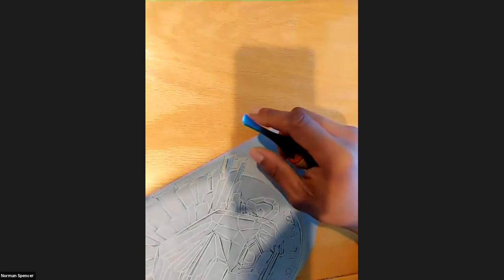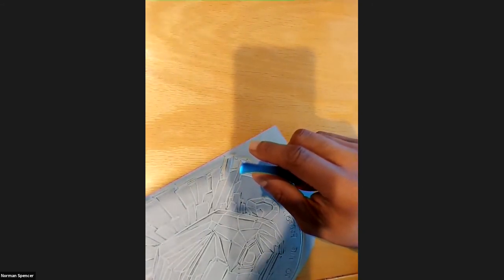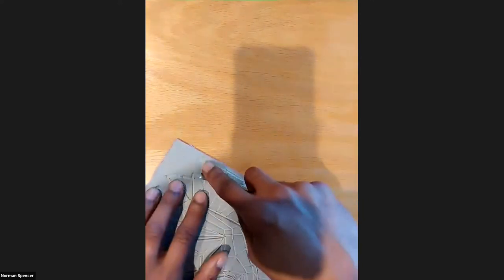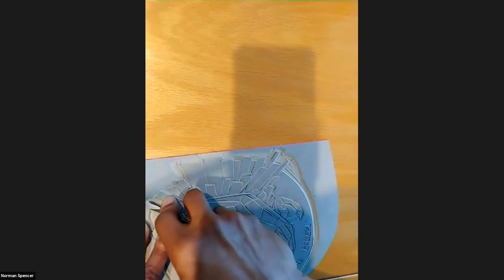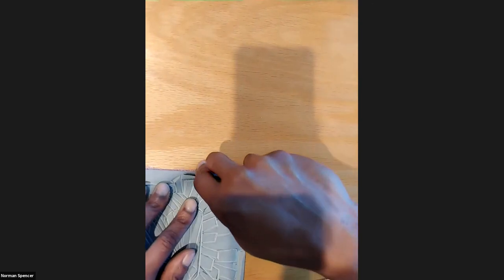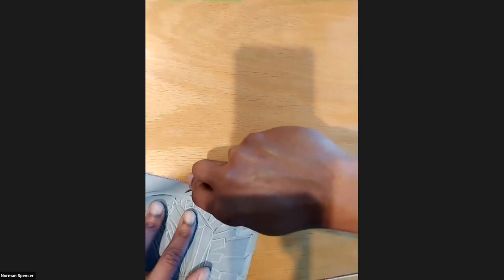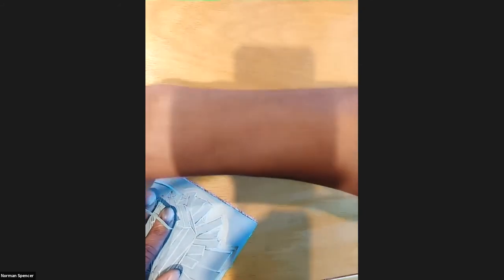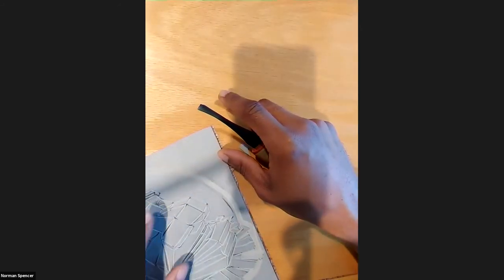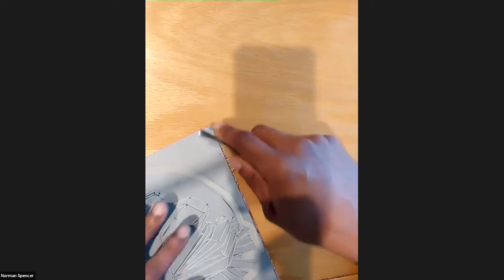Depends. Most of the time I'll ink the whole thing, just because colors interact with each other in weird ways. So if you partially ink it and then you put another color over top of it, sometimes the partial inking will work against you and the borders of that inking will show. So it's best to just ink the whole thing because you're reducing it. So ideally everything that you don't want is going to be taken away or has already been taken away. Mm-hmm. So you just carve, you ink the whole thing.